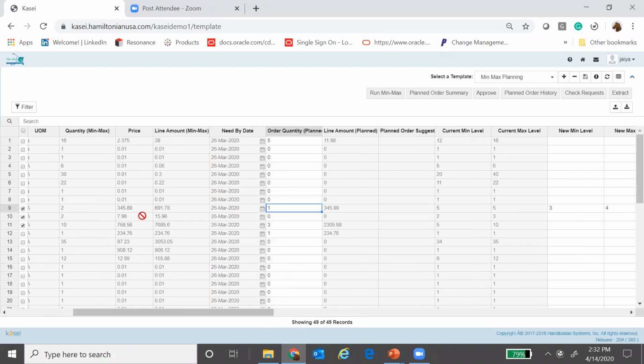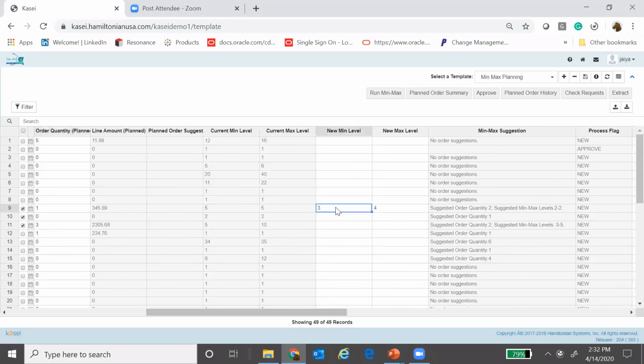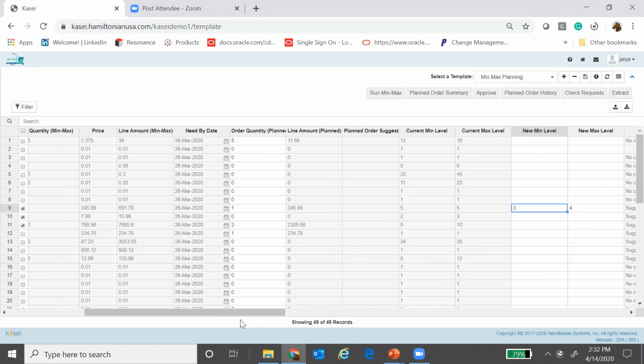On line number 10, min-max is also saying buy 2, and the actual min-max levels currently are 5 and 5. But the optimizer told me to keep the levels at 2, 2. For some reason you are not trusting the optimizer. You are thinking that seems to be too low, so you want to put in your subjective opinion. You can still override it by putting a value of 3 and 4 here and so on.